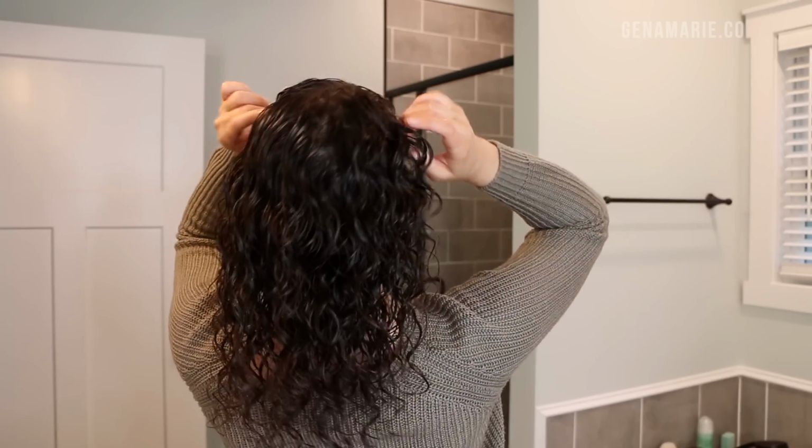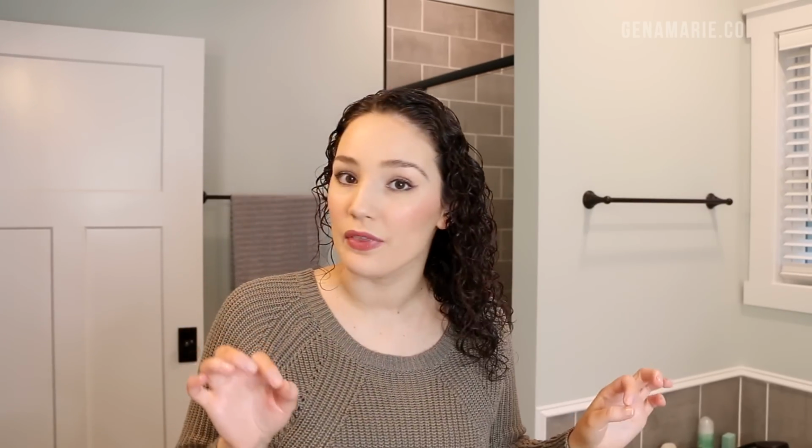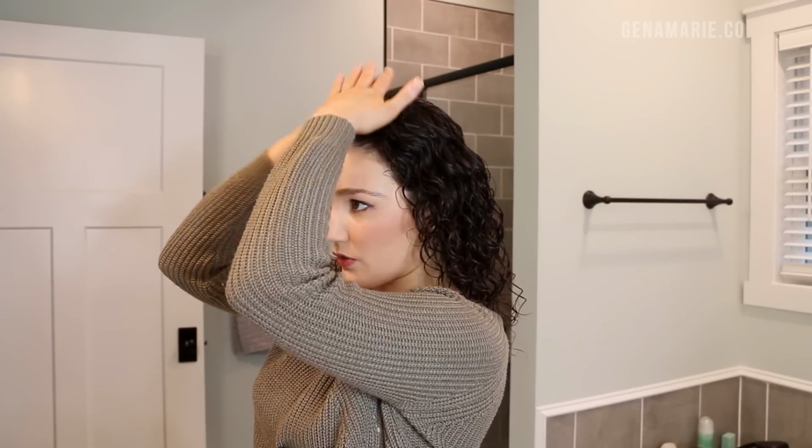I'm just gonna let this sit for probably 5 to 8 minutes. I'm just gonna walk around, let the gel cast set up a little bit, just a tiny bit though, but not too much, because if you let your hair dry too much before you diffuse, you're not gonna get that shrinkage and curl definition if that's what you're going for. If you want to reduce the shrinkage and don't want it to shrink up as much, then go ahead and let it air dry a lot and then diffuse at the end.